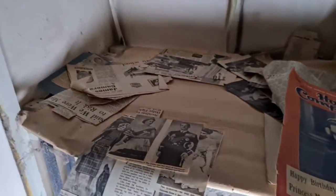Huge dog lovers as well. Lots of pictures of dogs. But then again, this is a farm. Wow, these are really, really old, some of these cutouts.